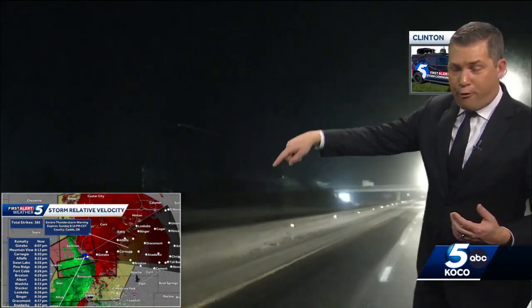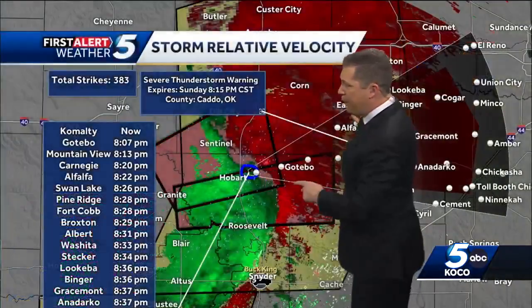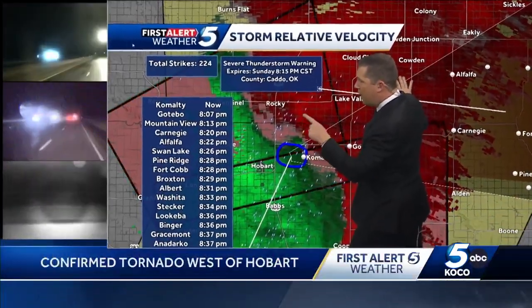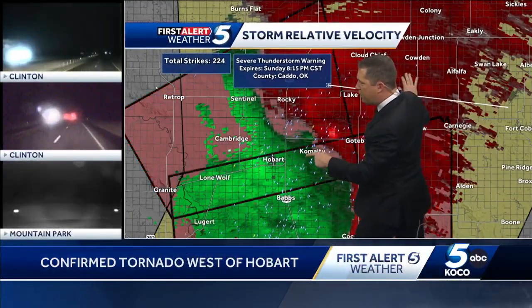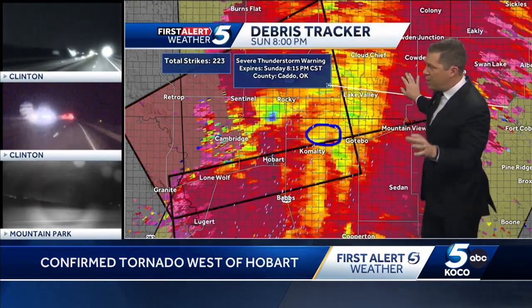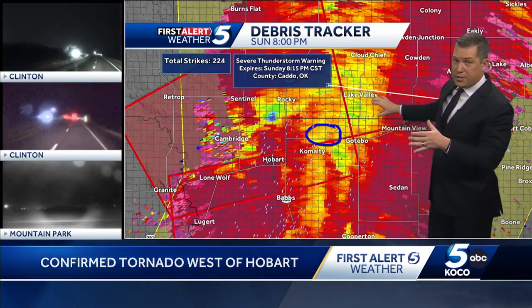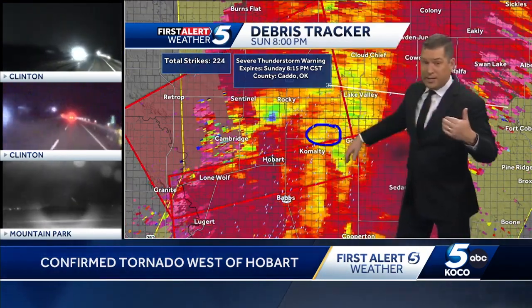Let's go back over to the radar. We'll check in with Shane, we'll check in with Chris, and we'll check in with Michael in just a moment. But back over to the radar. So Godibo, southeast of Rocky, near the community of Camalti. Here's your rotation couplet. Godibo, in your shelter. Hobart, you're okay now, at least from this line now surging to your east, the tornadic part. You're still going to see some strong winds.